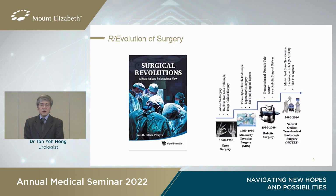In terms of surgery, you probably have noticed that in the last few decades there have been revolutions in surgery. A hundred years ago, we mainly did open surgery. With the introduction of antibiotics and antiseptic surgery, all these changed the surgery field. From the 60s onwards, we started to see the emergence of laparoscopy and minimally invasive surgery, and in the late 90s, the emergence of robotic surgery. And from the 2000s onward, we also see natural orifice transluminal endoscopic surgery.